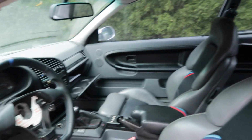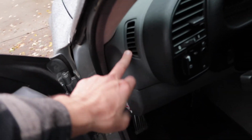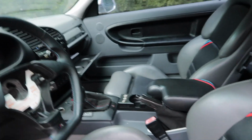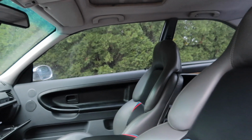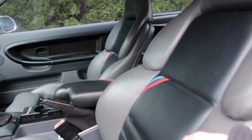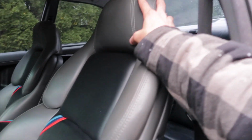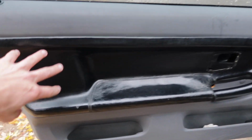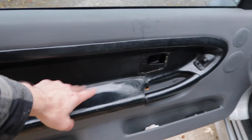So this is originally a Dove gray car, as you can tell by the gray dash and gray carpet. But somewhere along the line, someone went for a half and half look here. So refinished the Vaders, black center, Dove outside, obviously a little darker than Dove. We got gray door panels, but with black inserts. I believe these are dyed.